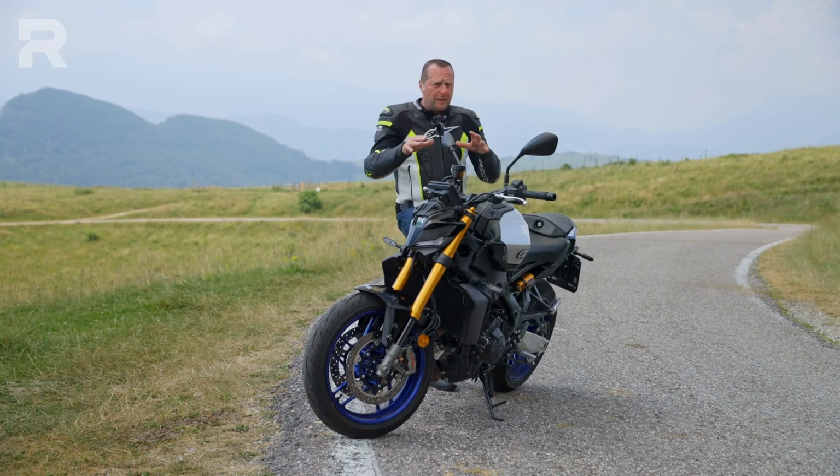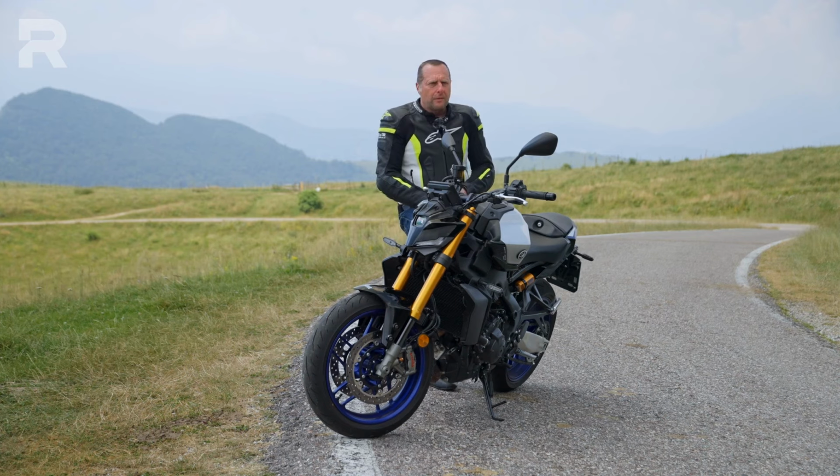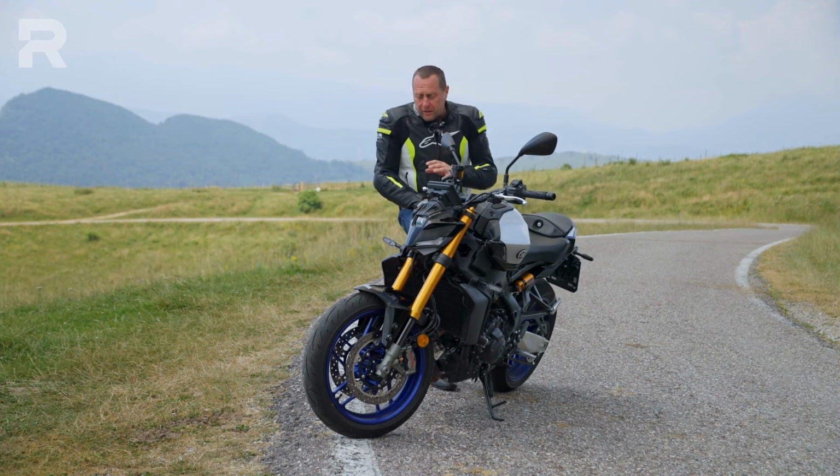So from a bike that was a bit seated, definitely super agile, but when you pushed it, you missed a bit of ground contact from the front. So those who loved a slightly more solid front end felt a bit out of place, a bit out of their element. It has transformed into a true naked bike.